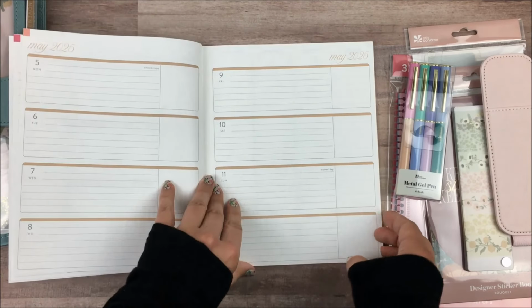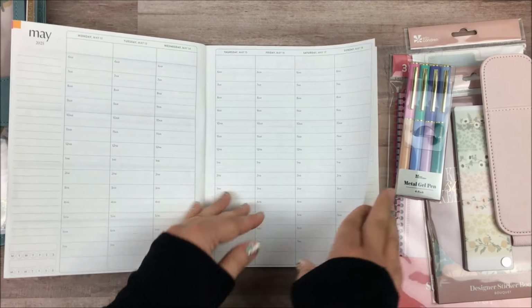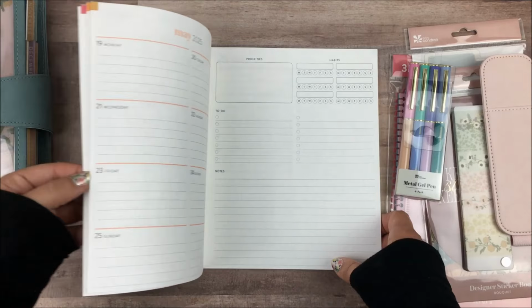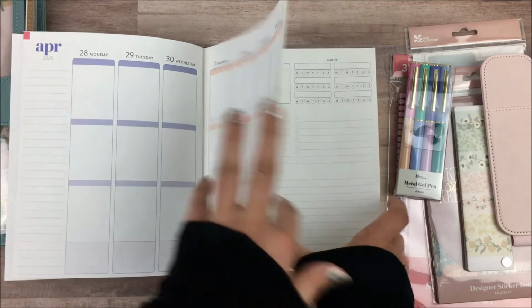We have the horizontal layout, the hourly, and then the new dashboard layout. And they are actually dated for May, so if you wanted to start planning in May, you could do that. That one starts the end of April.